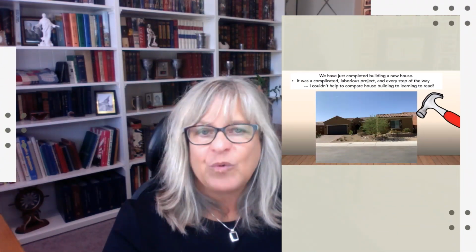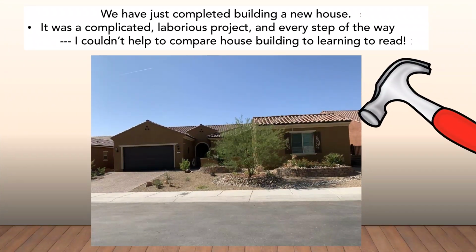I have taught kindergarten for 25 years, preschool for 5 years prior to that, and currently I teach as a K-5 reading specialist. I have learned a lot about reading, and hopefully I'll be able to share some of that information with you. My husband and I just built a new home. It's the first home that we've built together, and we found that it was a great, complicated, laborious project. And every step of the way, I couldn't help but compare building a home to teaching a young child to read.